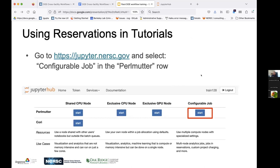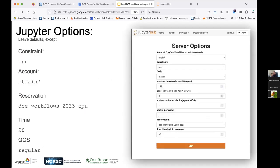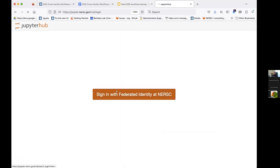For this one, I encourage you to take the configurable job, because it allows you to put in the reservation that we have at NERSC for this particular tutorial. If you click on that button, you will be prompted with an options menu. You have to select the training account if you want to use it. That's ntrain7. I think if you want to use the reservation, you have to use ntrain7 here. Then constrained CPU, QoS regular, 128 tasks, no GPUs, and for the reservation pick DOE workflows 2023 CPU. If you only need it for the duration of this presentation, choose a sensible time limit, like 90 minutes. And let me see, it worked before.